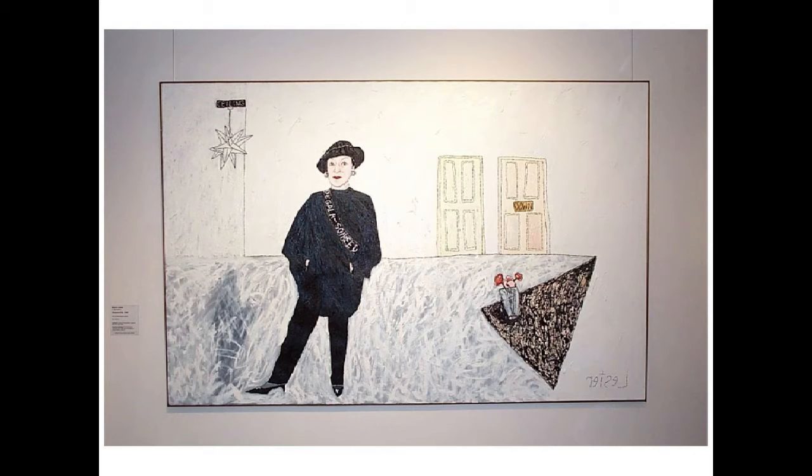So still very textural, everything. I love texture. I like the paint to speak to you, everything about the paint to be talking about the ideas that you have through the way that you use the paint.